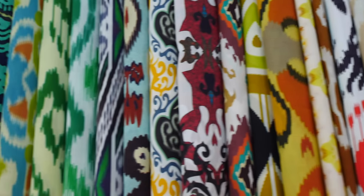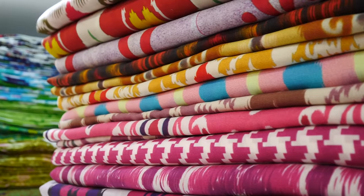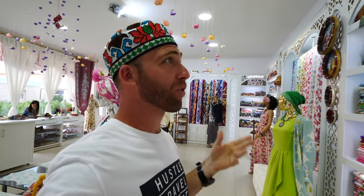Yeah, and they have more than just rugs. They have rugs, they have t-shirts, they have scarves. They have basically everything you can buy that is made out of silk. I'm sure you don't have bed covers. Okay, so this shop has a lot of things, a lot of stuff. I mean, mostly for women. So unfortunately for me, I'm not buying anything, but I'm gonna buy some stuff for my wife.